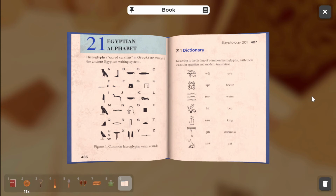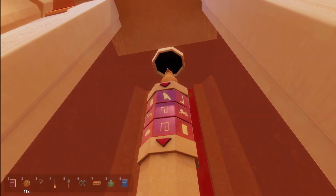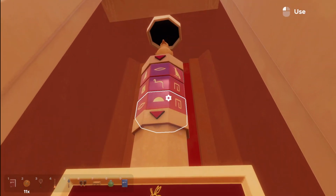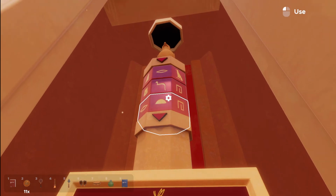B, I knew that. Oh, what about over here? B. J. T. Oh! Okay. So bowl, snake, hat. Snake, hat. I know the first one's wrong. Hold on. B, right? Yeah, B. This one's B. There ain't no hat looking thing. Bubba bird.